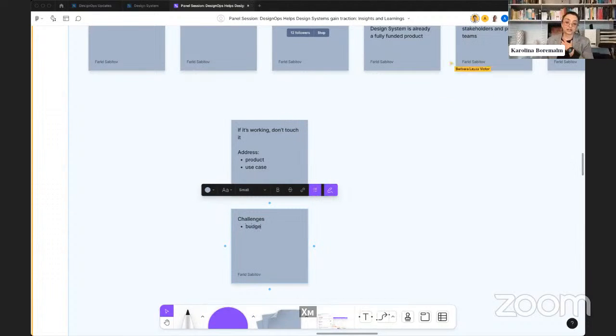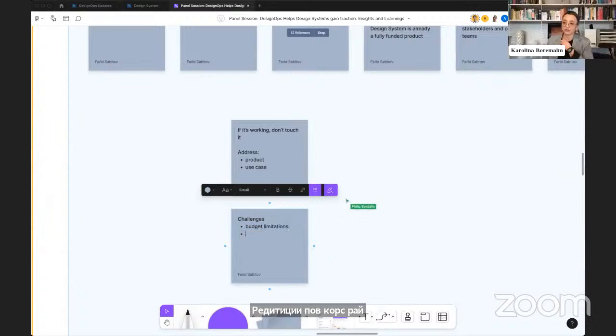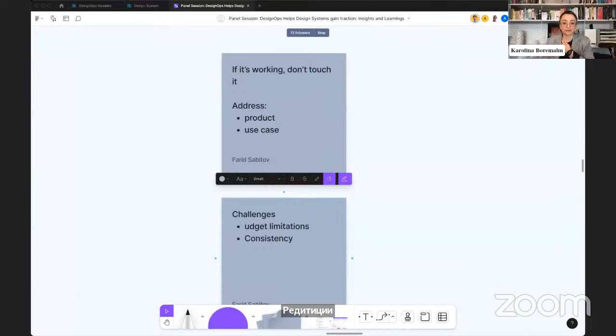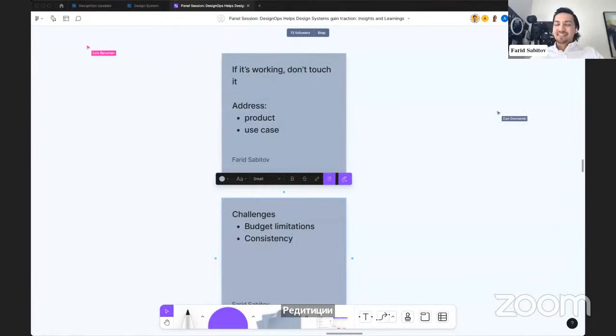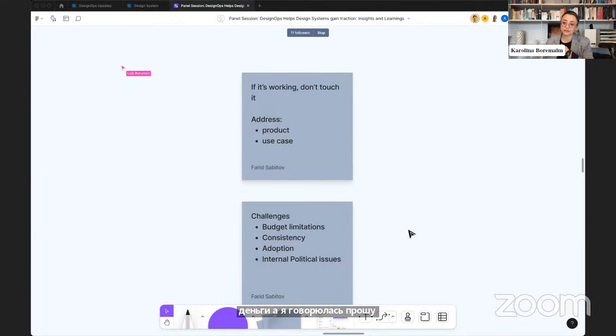I think one of the challenges is consistency, of course, right? Because how do you create consistency if you read very different books? How can you tell the same story? And another challenge is adoption. How do you know which one is the right one? What's the North Star? Which one is the correct one and which one is not correct? I think I agree with Patrizia. I think there's full potential in having multiple systems if there is a need for it.